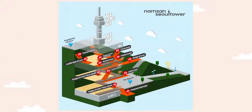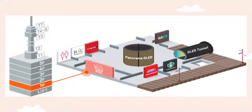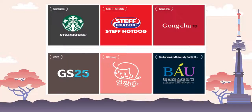So within the Seoul Tower Plaza, here are some of the attractions and photo zones you can find within the area. Here's a layout of the first floor of the Seoul Tower Plaza. Some of the places you can find within the first floor is Starbucks, Steph Hot Dog, Goncha, GS25, Urzang, and the Baesok Arts University Public Relations Center.